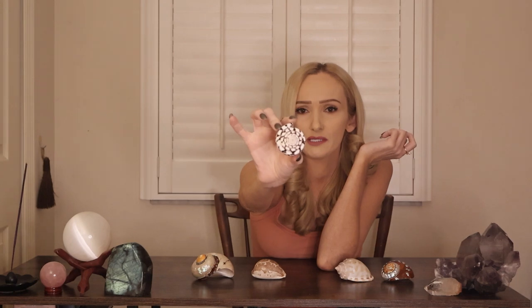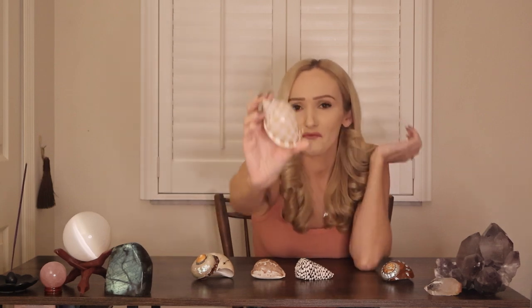Pile 3, we have this shell. Got a really cool spiral up here. Beautiful shell. A little hair on it. It's pile 3. Pile 4, we have this conch shell. Really cool. It's almost in perfect tact. Like there's no part of it broken. These are my favorites. Okay, so pile 4.